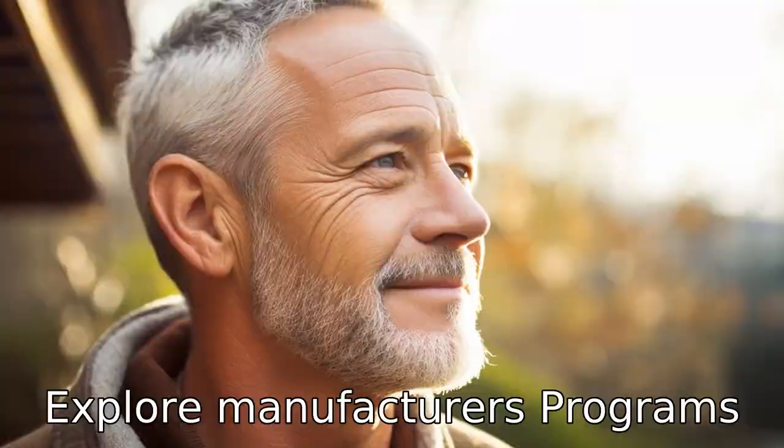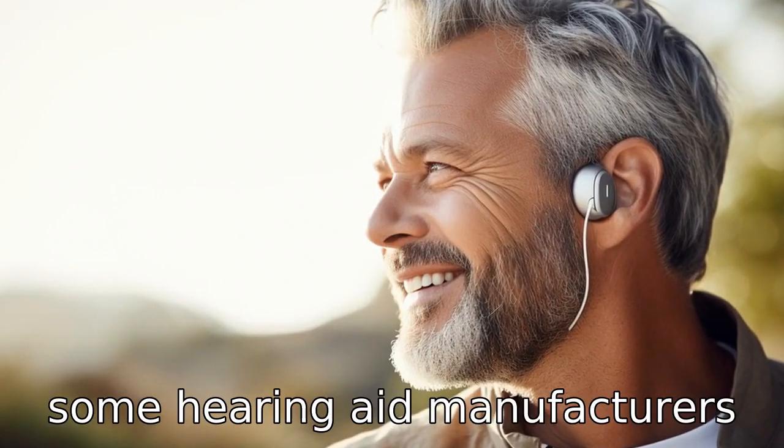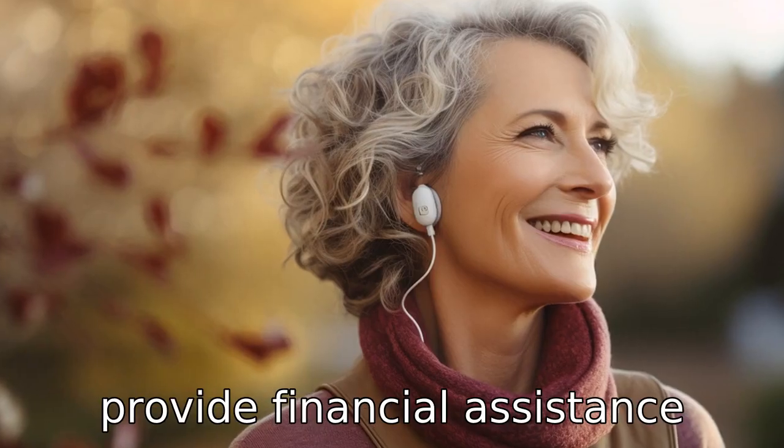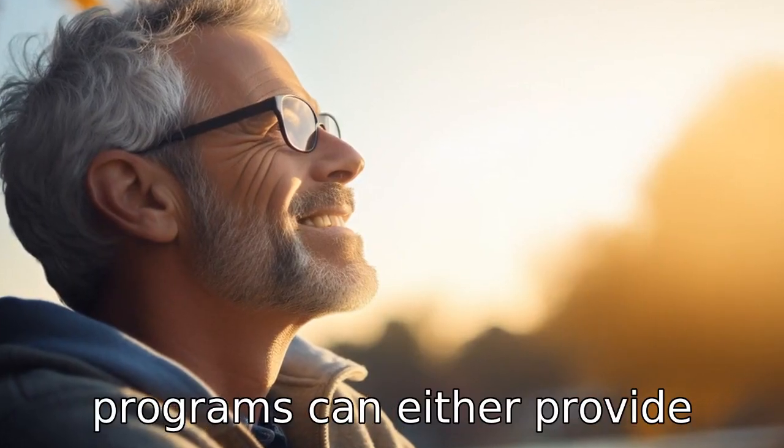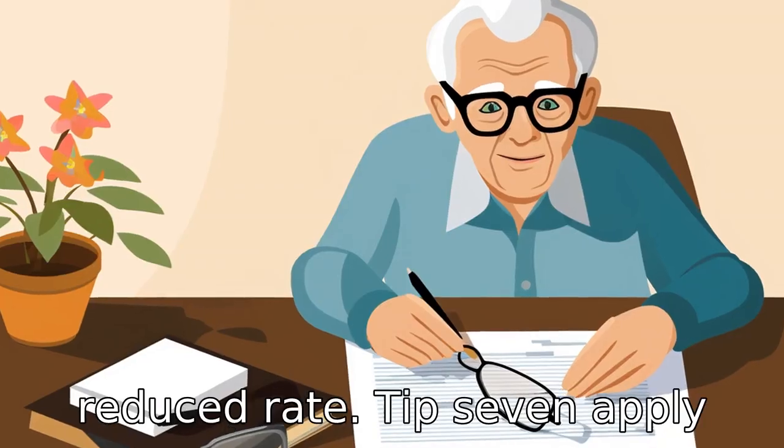Tip 6. Explore manufacturers' programs. Some hearing aid manufacturers provide financial assistance programs for those who are financially needy. These programs can either provide hearing aids for free or at a reduced rate.